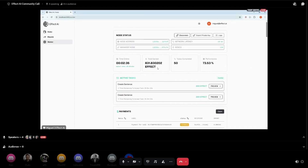Does anyone have any questions? So when you put in the access code, that's you being online. Yeah. Once you put in the access code, that is you connecting to the manager node. If you put in the wrong access code or no access code, then you'll get an error saying that you can't connect, and you will not see this page. It'll stop you at the main page. But once you put in your correct access code, you'll connect to the manager node, you'll get to this page that you see, and you can start doing tasks.